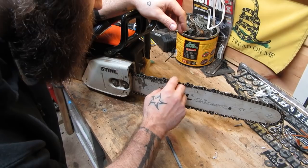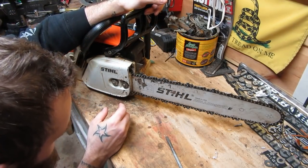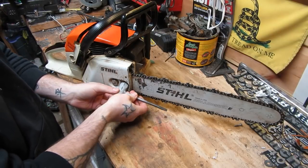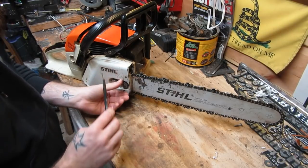There will certainly be... Dang, this is a new chain. That's a nice surprise. I thought I was going to have to sharpen the chain today. No such luck. I'm okay with that.